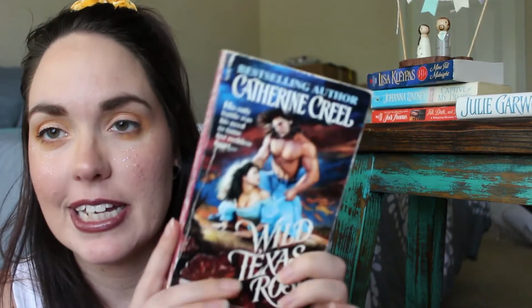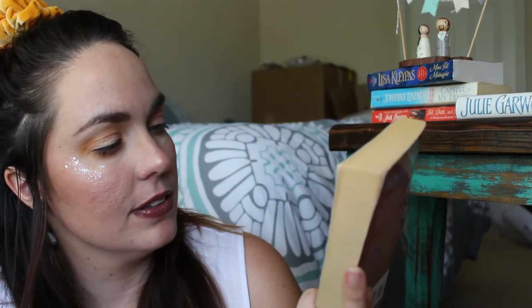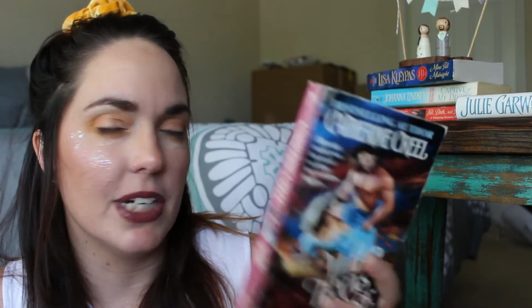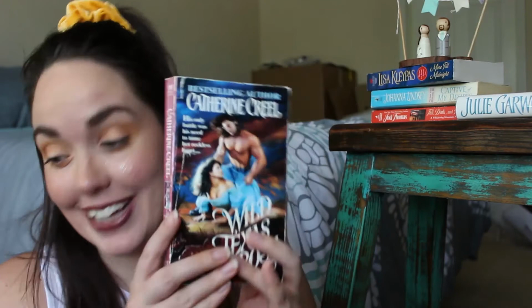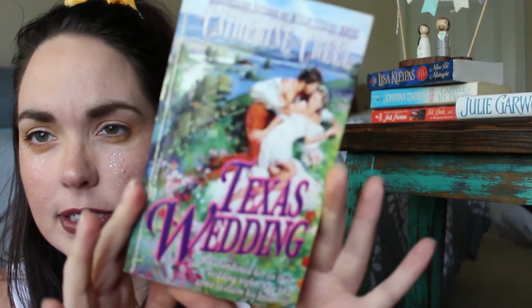Okay, so it sounds like she is sent to Europe to find a husband. So our heroine is a Texas gal, but a trip to Europe was arranged to land this fiery cowgirl a husband. And the guy is a Highlander, and she gets abducted. Okay, this has a lot going on in it. I'll keep with it because I think these are all in the same thing. Texas Wedding by Catherine Creel.